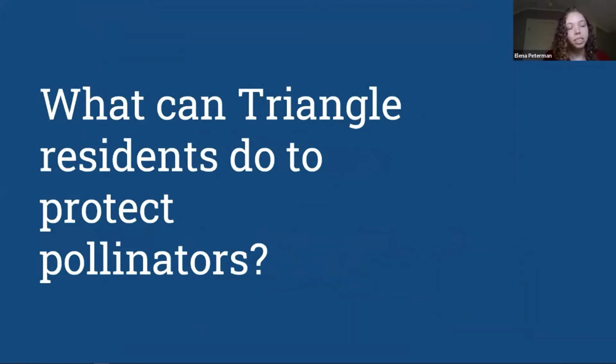So in the Triangle, increasing urbanization and the fragmentation of green space puts pressure on pollinator habitats. One step that individuals can take is to plant pollinator-friendly gardens, providing food and shelter for pollinator species. It's not just parks and preserves that do this work. Homeowners and renters also have a vital role to play.